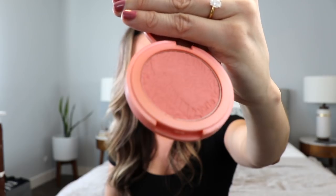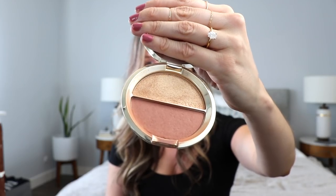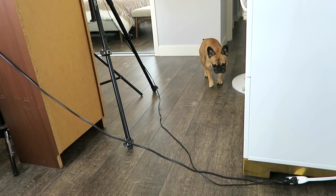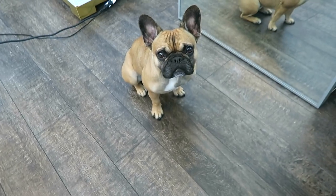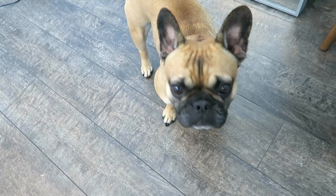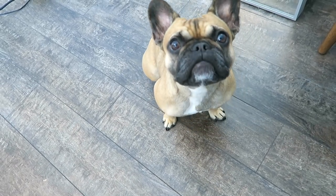Next, I will put on some blush. The first one is a Tarte Amazonian Clay blush in the color Captivating, and the other option is part of a duo from Becca Cosmetics, Prosecco Pop / Amaretto. Let's see which one of those Mabel wants to choose. Mabel, come. Go ahead. It's the Tarte. Good job, Mabel. Good choice. They're not treats. Mabel chose the Tarte blush in the color Captivating.